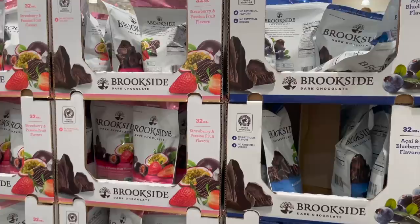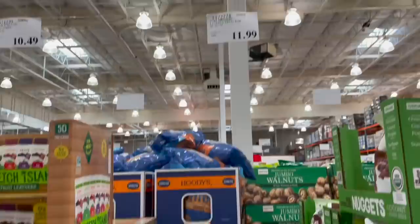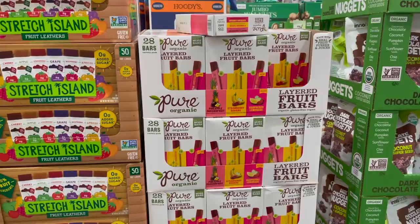As for the first thing that I'm grabbing today, I'm going to grab these Stretch Island Fruit Leathers for Logan. Last time we got these pure organic fruit layered bars, and he did like them a lot. Those guys are $11.99 and you get 28 of them. We're still kind of working through them, but we're on the last tail end, so I need some more snacks. We're going to try these guys today.